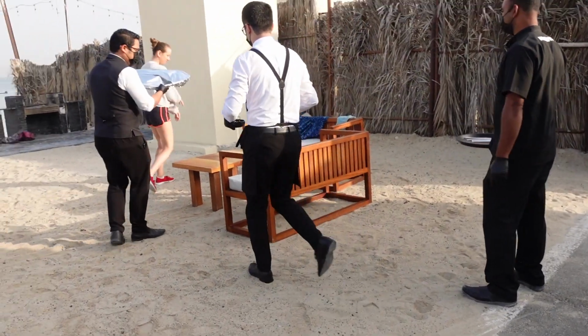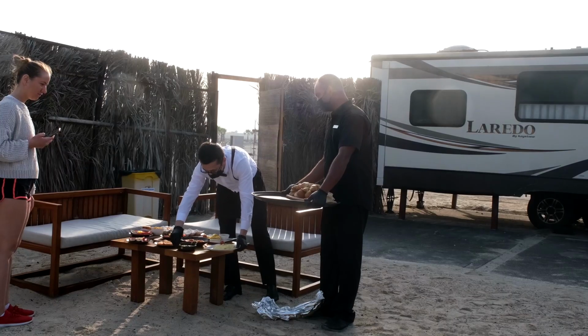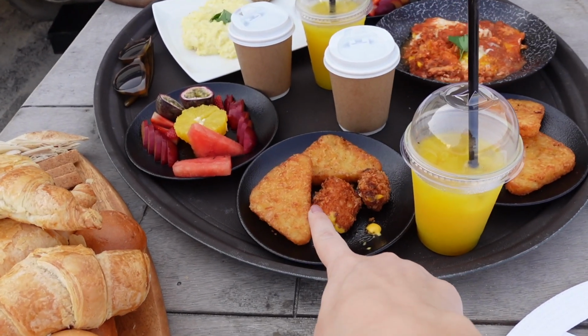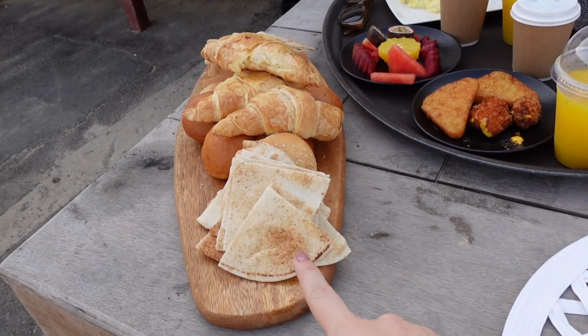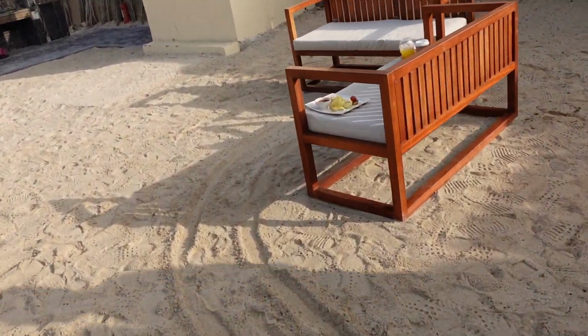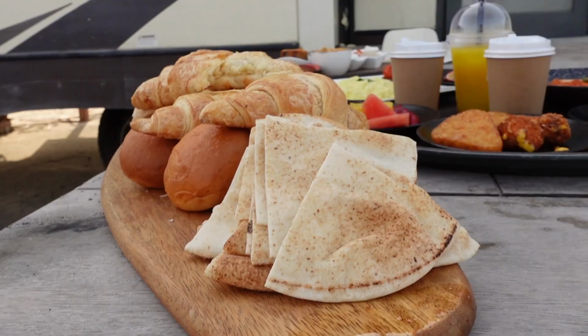Good morning! We are setting up the breakfast photo shoot just here at the terrace of the caravan. Look, it's so delicious. Shakshuka, hash browns, my favorite. Some bread and croissant. More food over there. Juice. Oh yeah, and we have some that didn't even fit in the picture, but we have eggs and everything.